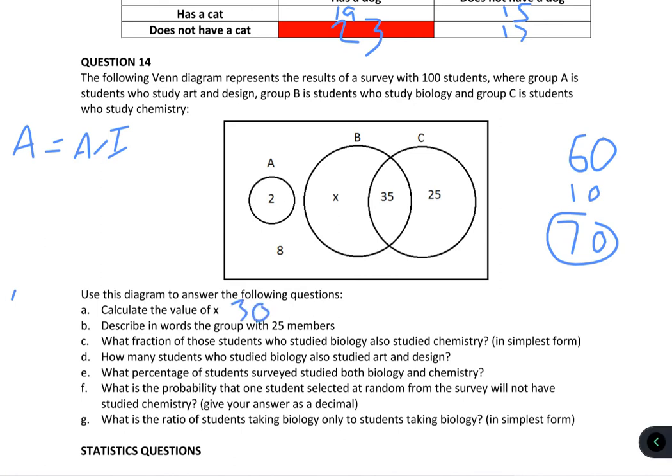Hopefully that makes sense. Describing words, a group with 25 members. I'm not going to write it because of sketchy writing with my stylus. But yes, group C is chemistry, so that's going to be chemistry only. So yeah, hopefully you're good with that.